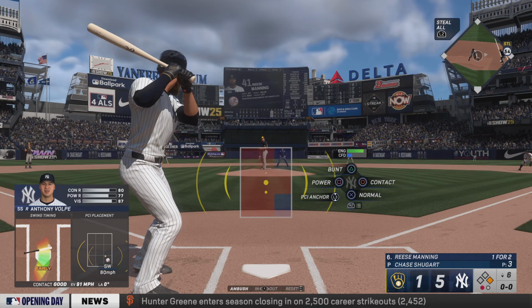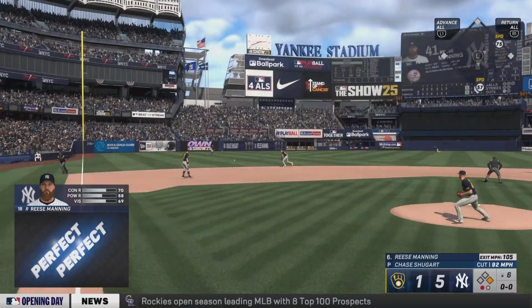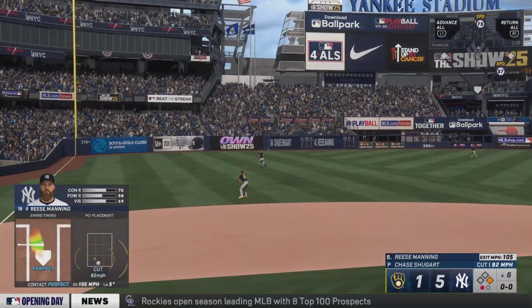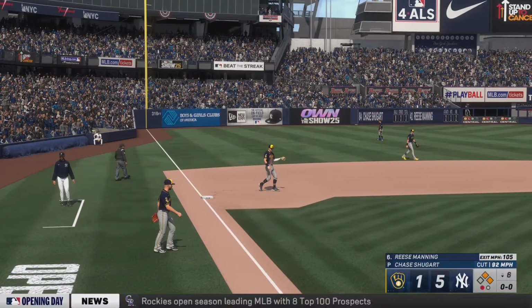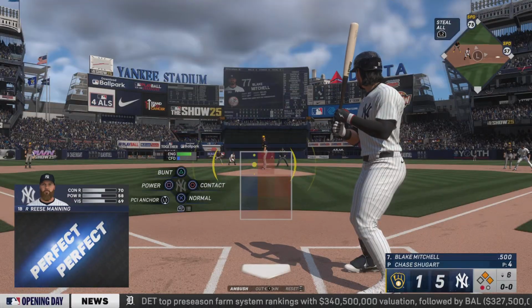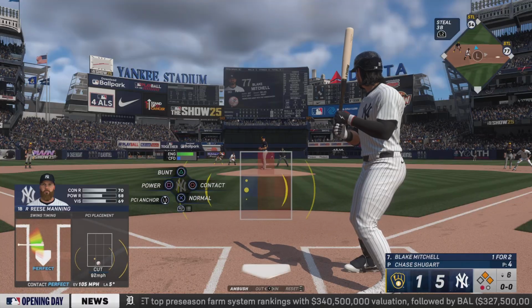And now the first baseman, Reese Manning. And there's a hit. And now two aboard. Blake Mitchell stepping in now for the Yankees. 1 for 2.